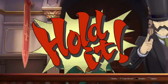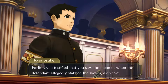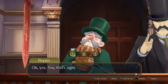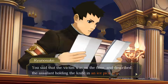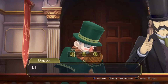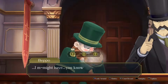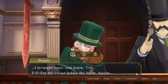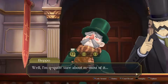Okay, well, this was him. Because he couldn't have seen it, because he was driving. Earlier, you testified you saw the moment when the defendant allegedly stabbed the victim, didn't you? Oh, yes, that's right. You said that the victim was on the floor and described the assailant holding the knife in an ice pick grip. I suppose. I might have, yes, put the cart before the horse, maybe. What's this? Well, I'm quite sure about most of it.